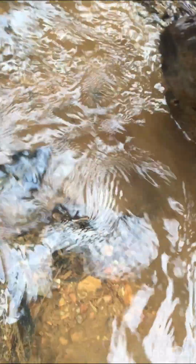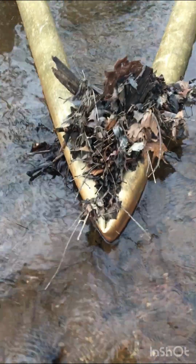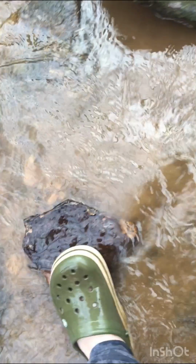Oh, come here. He's in there somewhere. This rock back. Can find better. This creek's absolutely full of salamanders. Crawdad. Where'd he go? Come on, there he is. Nope.